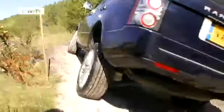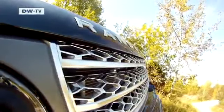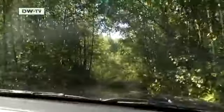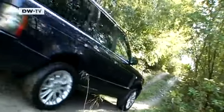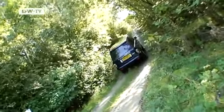Our conclusion: the 2011 Range Rover is true to its origins. It's a robust car for all occasions. A number of electronic gadgets are on board which will help even the most inexperienced of off-road drivers to safely navigate through tough terrain and get their way back to the main road.